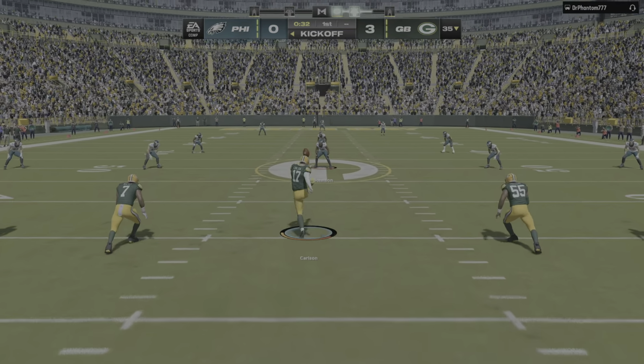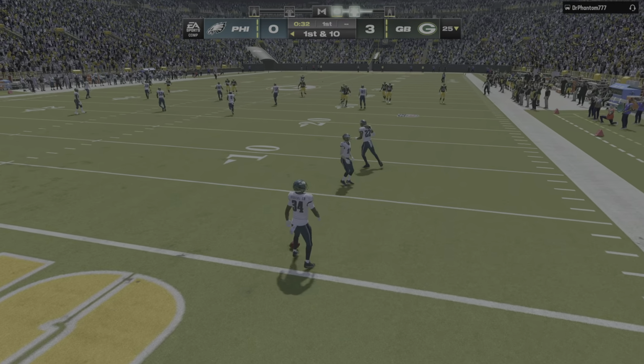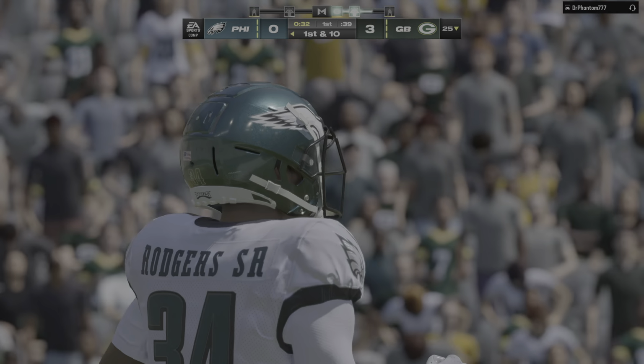So after the made field goal, here's Carlson to send it away. This will be taken in just shy of the goal line. Fair catch will move this out to the 25.